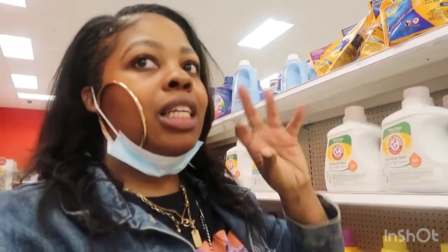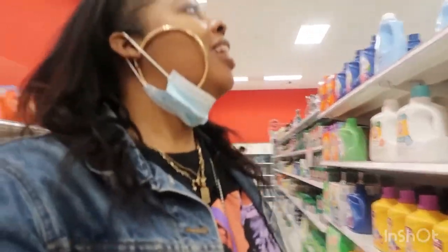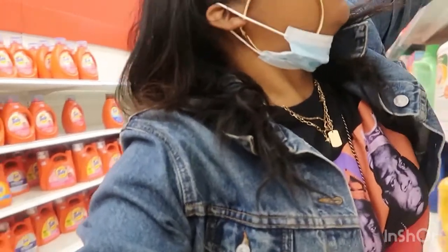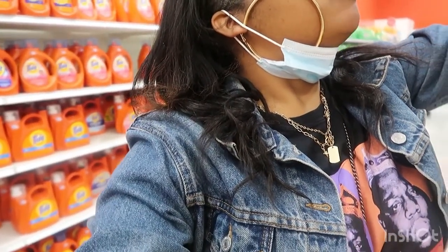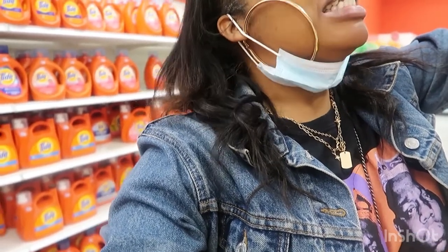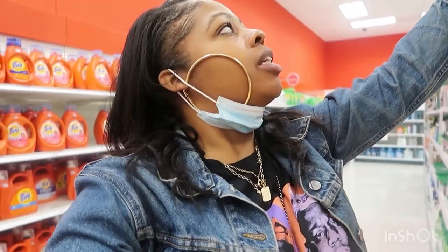5-in-1. But Ty be smelling lit too though. So it's really hard. Oh, they got this in lavender. Yo, y'all. Y'all know I love lavender. It's fresh burst. I'm gonna get these. Eliminates tough odors, attacks stains, whitens whites, brightens colors, scent booster. It's a no brainer. I'm getting this.